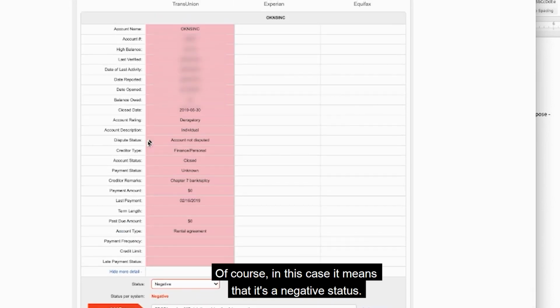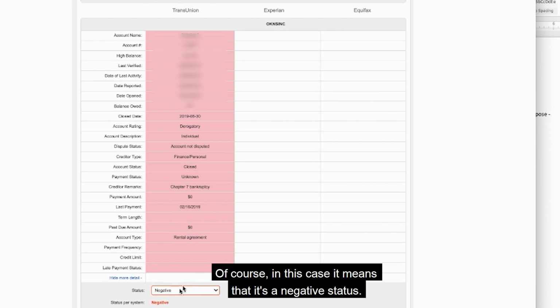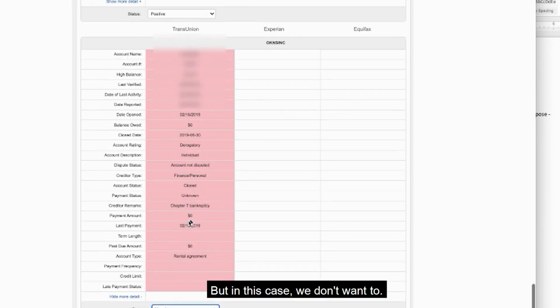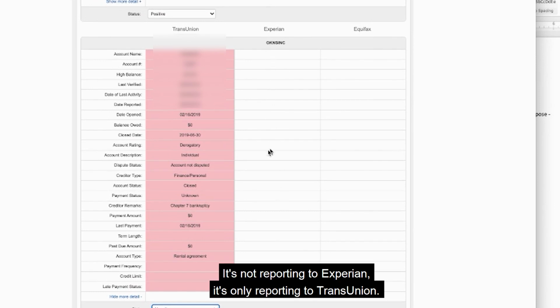Red means danger, of course. In this case, it means that it's a negative status. If you wanted to change the status, you always could. But in this case, we don't want to. But check it out here. It's not reporting to Experian. It's only reporting to Transunion.